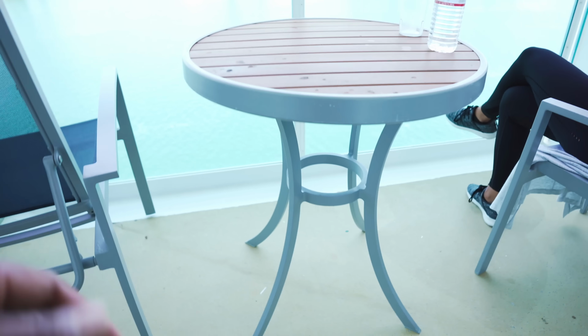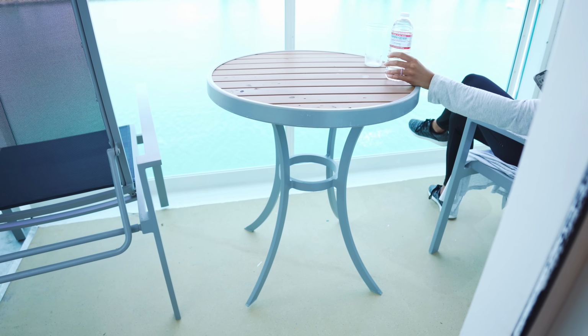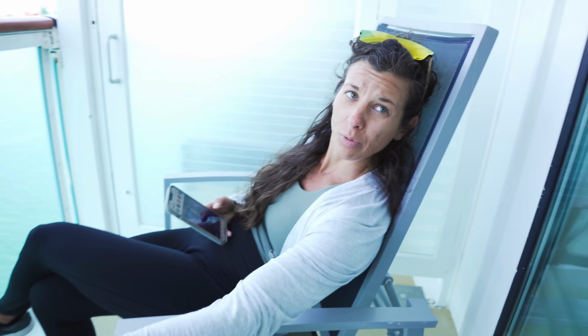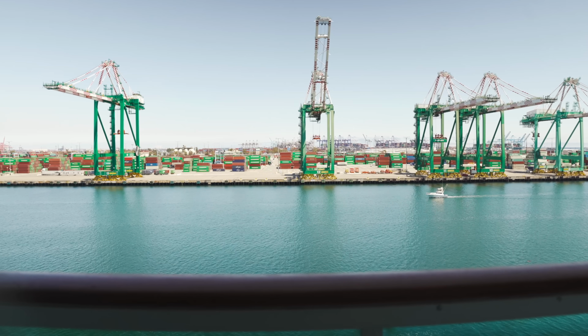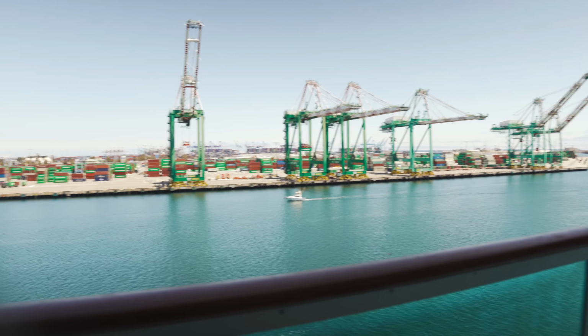So I want to show you guys something. We have an extended balcony and the table. Whoever built this table, you were off by an entire inch. Let me show you the table before I show you the balcony. Check this out. Guys, look at this thing. You see that gap? See that huge gap? Wobble, wobble. Can you guys see that? It rocks back and forth, so that's gonna be interesting. I just can't eat breakfast out here. Gosh, look at that view. You just gotta love the sight of cranes.